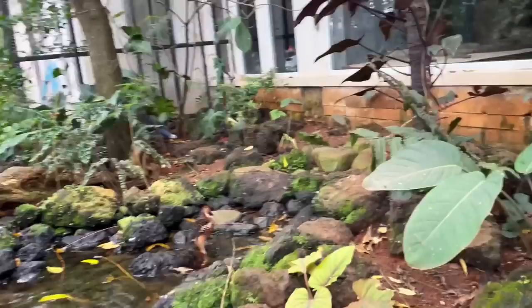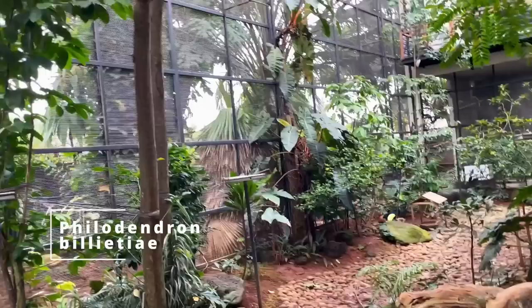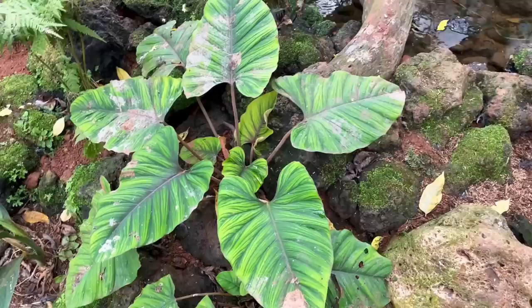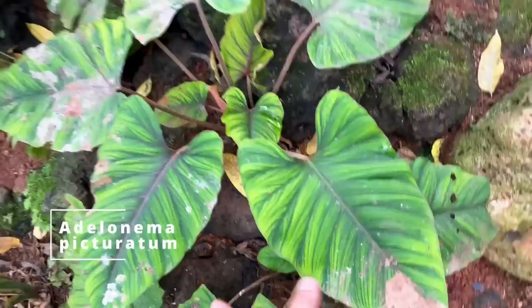Little ducklings there. Yeah, some billietiae back there. This is probably one of the tallest in the country, maybe. And it's living in an aviary, who would know? And the birds leave it alone, they don't poop on it, they don't chew on it. They don't disturb anything from it. Adelonema picturatum. Okay, the name could be on the screen. I discovered this in the aviary, covered by bird poop. But look at that, covered with bird poop.